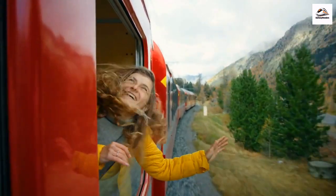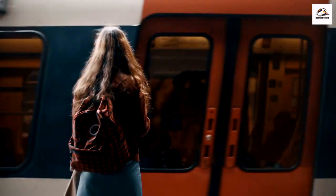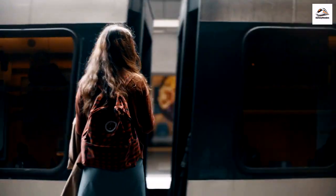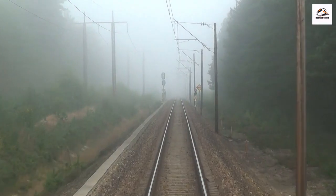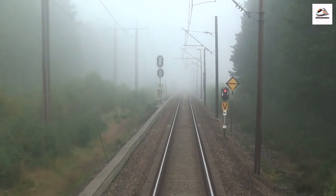Today, we have something truly exciting to share with you. We're going to explore the hidden gems of Scotland's Far North Line, a railway journey that's often overlooked but offers breathtaking landscapes and fascinating history. So, hop on board as we uncover some unknown facts about this remarkable railway route.